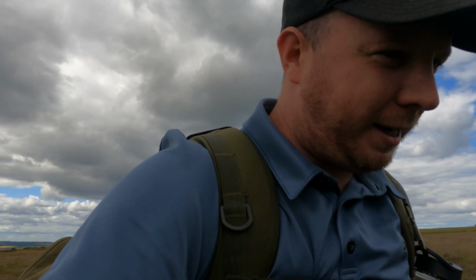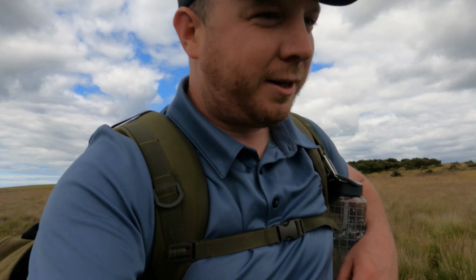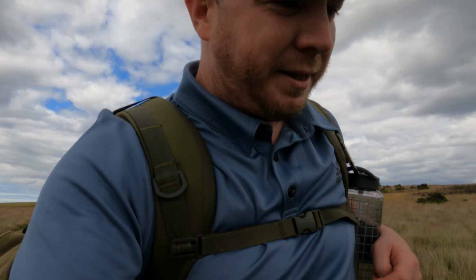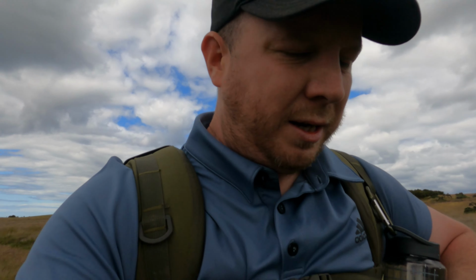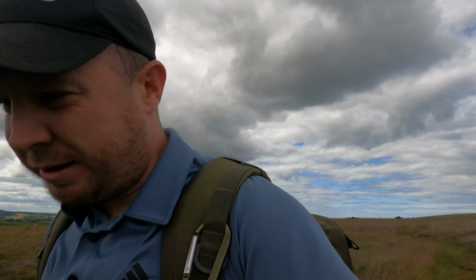So we set off at Robin Hood's Bay, probably about, what did you say, about an hour ago? Yeah, so it's about half three now. We're hoping to get set up somewhere for about half five, six, I'd personally hope anyway. And then, we're making good progress anyway. We've been walking, like I said, for about an hour or so.